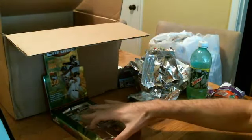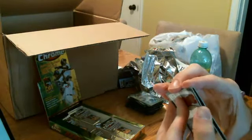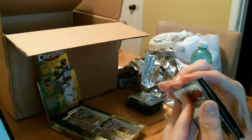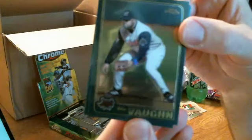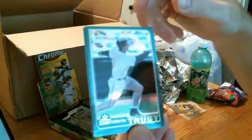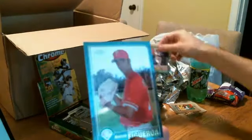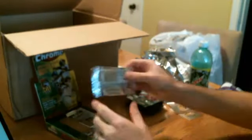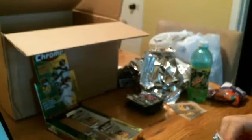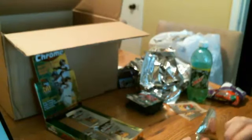Alright, oh, I'm sorry, this might be the fifth to last pack now. Suddenly it looked like more packs just suddenly appeared in that box. Alright. That might have been the hit of the box. Mo Vaughn. Chris Truby. Michael Tucker. And Nelson Figueroa, or something or other. Okay, this for sure is the fourth to last pack of this box. Making some okay time, about 20 minutes for this box.